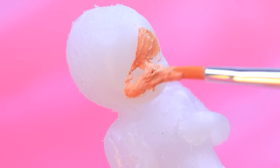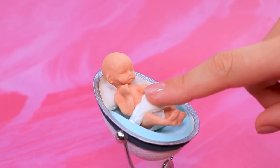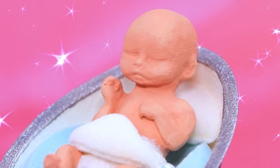Paint the baby. Diaper. Put the baby in the cradle. The baby sleeps peacefully.